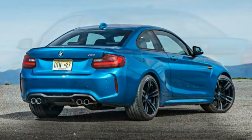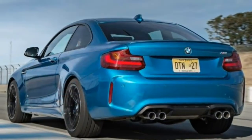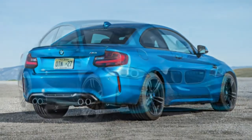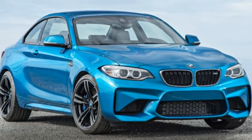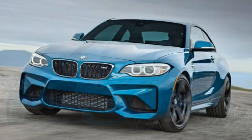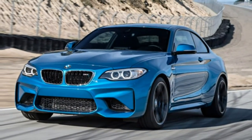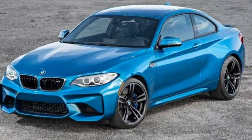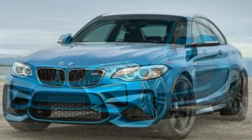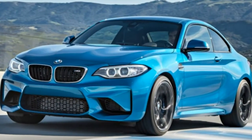To that end, the M2 features typical M-division upgrades, offering a turbocharged 3.0-liter inline-six-cylinder engine making 365 horsepower, sport-focused chassis and suspension changes, wider and stickier tires, and larger brakes. The result is an exceedingly agile and entertaining sport coupe that accomplishes its goal without sacrificing too much in terms of comfort. Sure, it is a little louder inside and rides somewhat firmer, but not enough to restrict its use to a weekend-only toy.